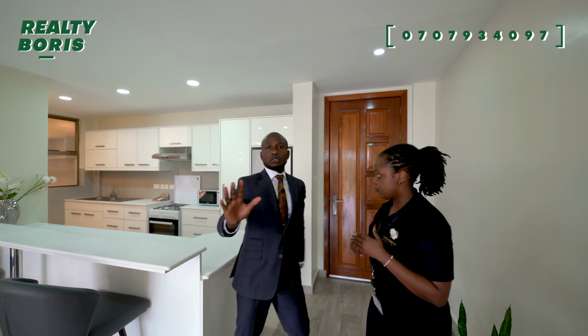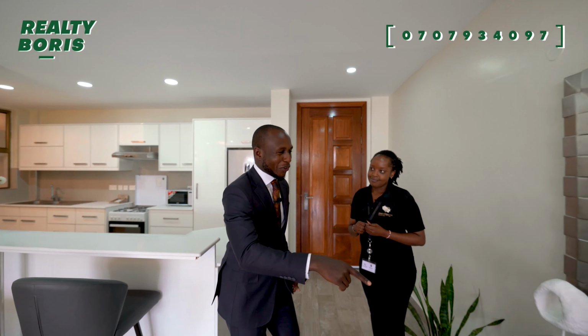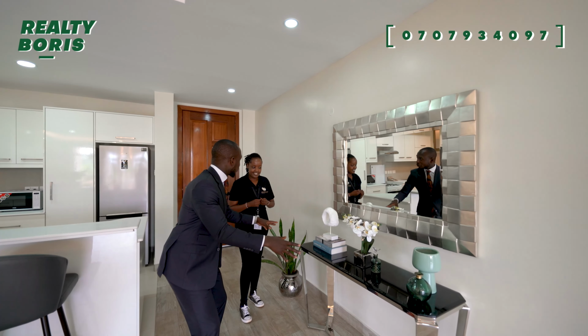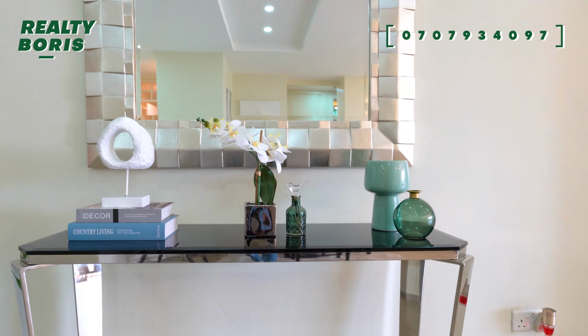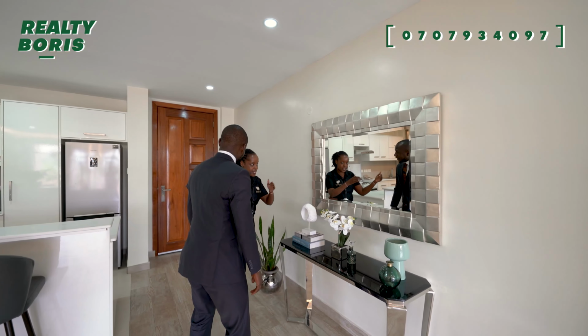Very true. Before we go to the kitchen, there is this console table area. It's a console table with some nice flowers and a mirror here. And why do you need a mirror here? Why do you keep looking at yourself?